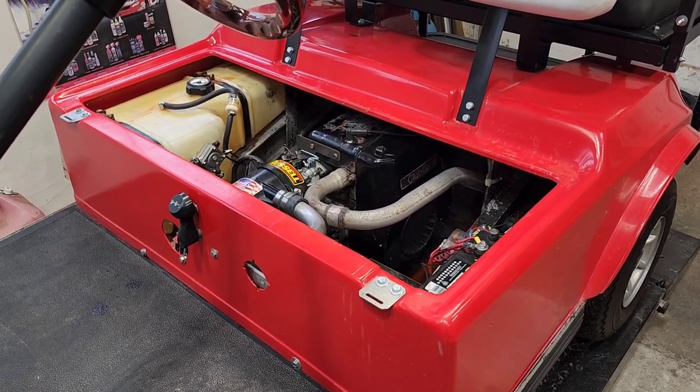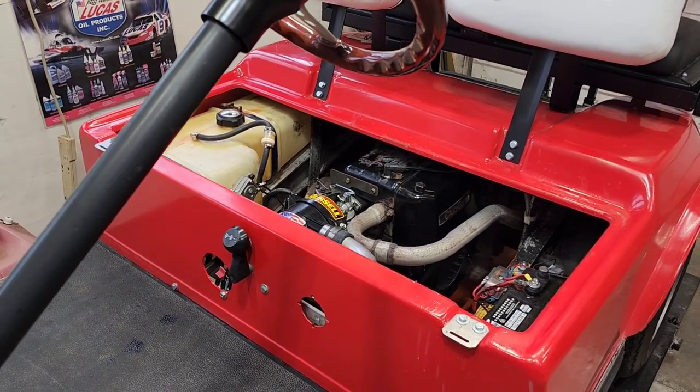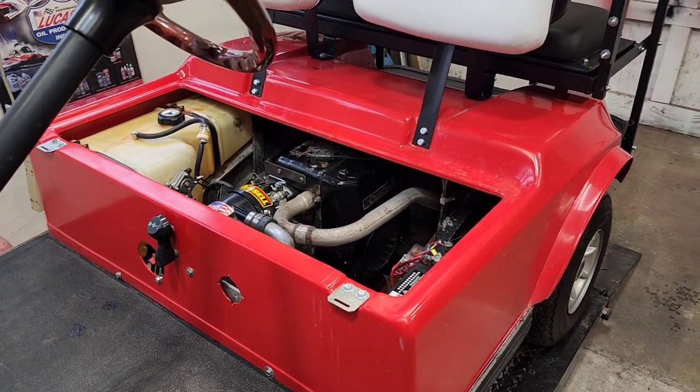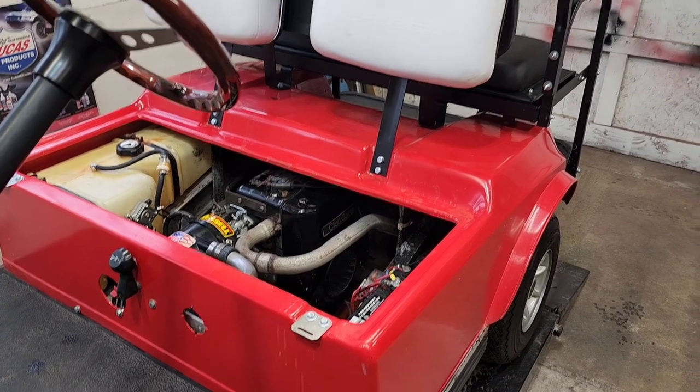Once we get the body off of it too, it might be more fun to replace the belts and such while we have that more accessible. All right. Okay. Have fun. Here we go.